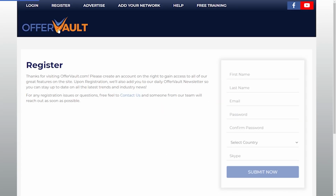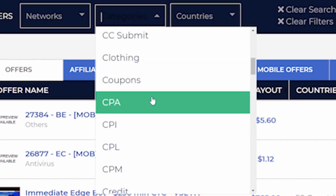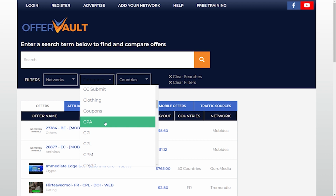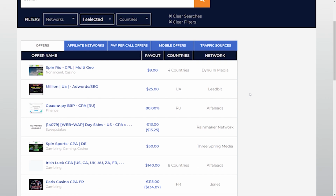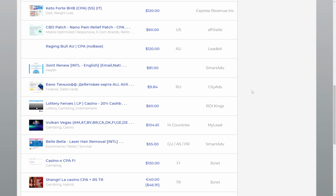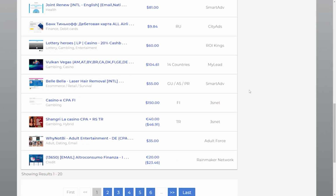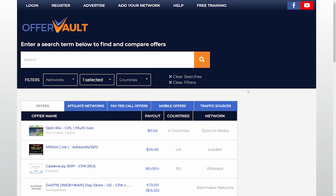Now, once you have your account, you obviously want to find an offer to promote. To do so, you want to click on categories right here and then select CPA, since after all, we are looking for CPA offers in particular. And from there, you want to pick one of these offers here, and here's a tip. Make sure that the offer you want to promote is available worldwide, since you don't want offers just available in the US, for example, as that substantially limits the amount of traffic you can get and thus the amount of money.